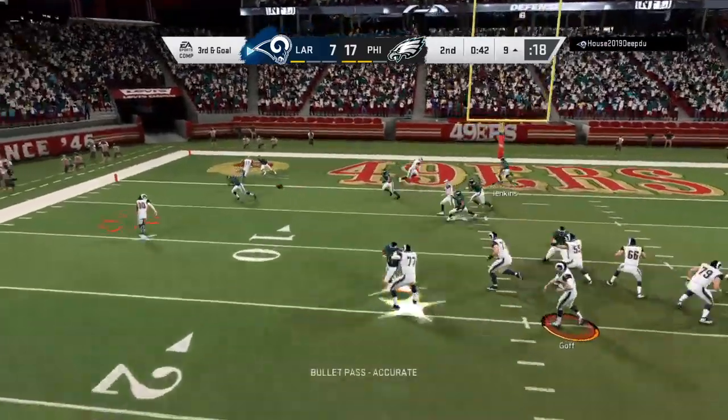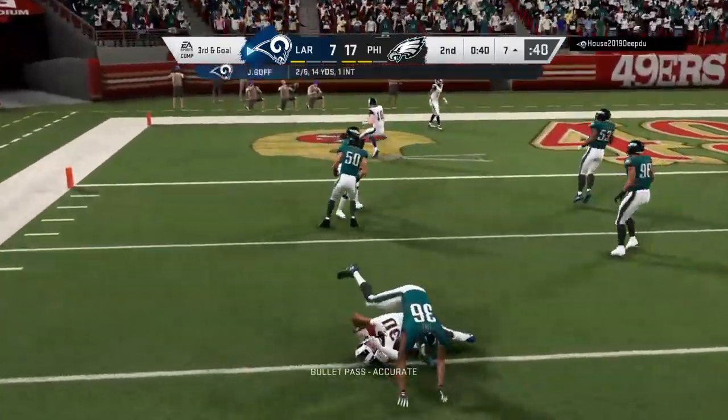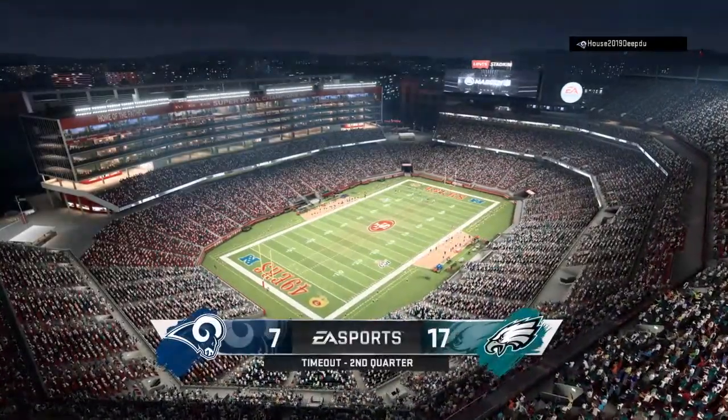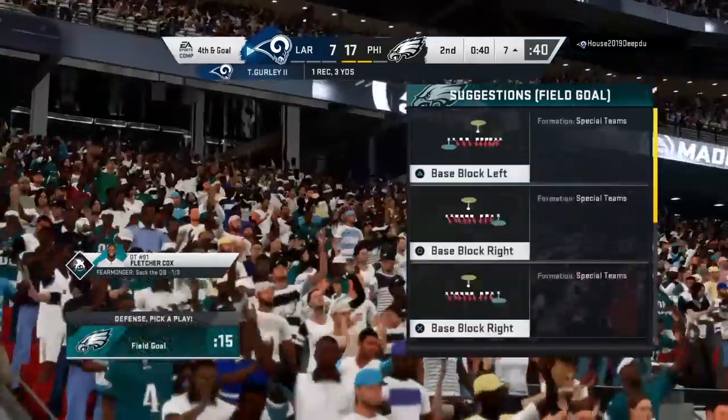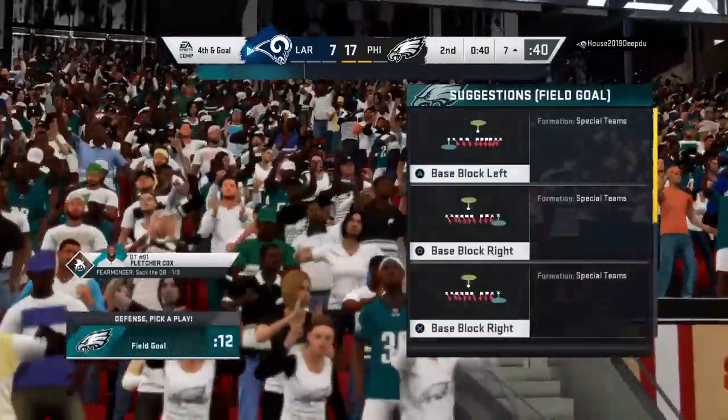From the gun, here's Goff. He gets it to Gurley, complete. The Rams are going to be forced to use their 3rd and final timeout as they'll stop it with 40 seconds remaining in this first half.